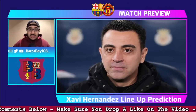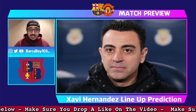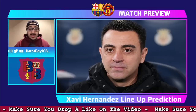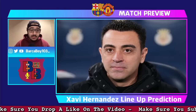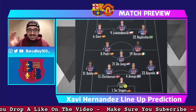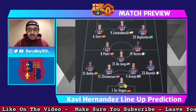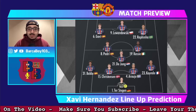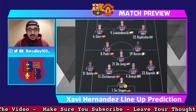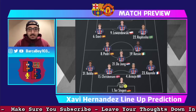Let's now get into the lineup prediction. We're going to start from the manager, of course, Xavi Hernandez. I'm going to try my best to predict this lineup. I think it will be very, very easy to predict, barring, of course, 1 or maybe even 2 changes at the very maximum. I think Xavi will go with this lineup on the screen right now. He'll go with Ter Stegen in goal, a back 4 of Koundé, Araujo, Christensen, Alejandro Balde, midfield 3 of De Jong, Garcia, and Pedri, and a front 3 of Raphinha, Lewandowski, and Pablo Gavi.